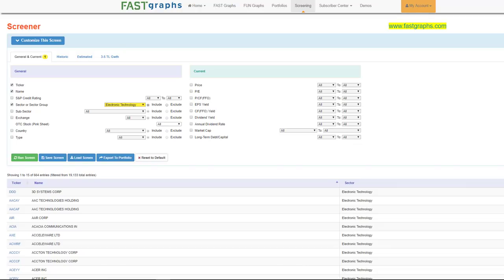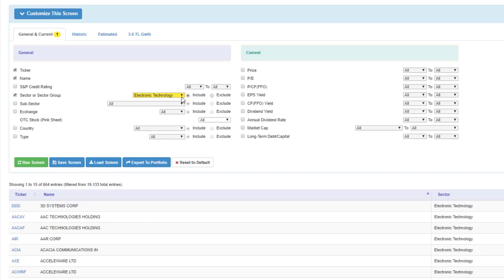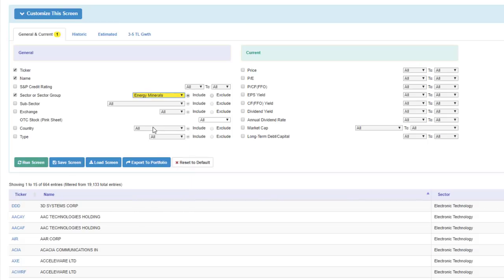As I hope many of you realize, this is a series of articles where I'm going through all the various sectors produced by FactSet, the data provider behind FastGraphs. What I do is go to our screening tool and go into all these various sectors. The sector I'm looking at today is energy minerals.